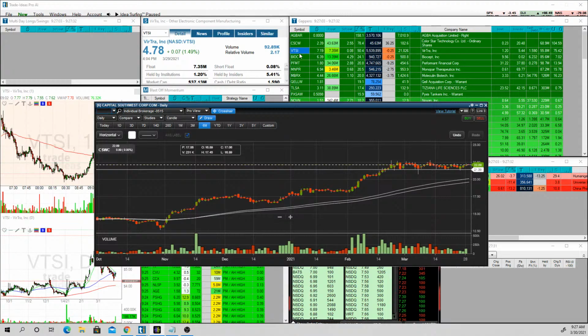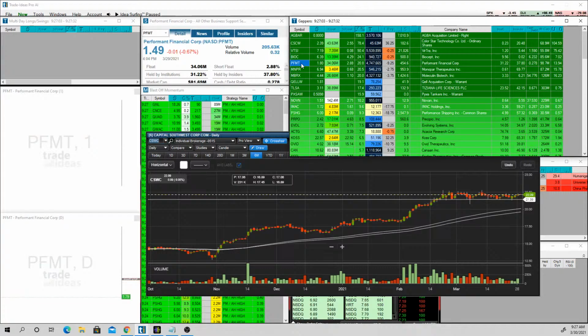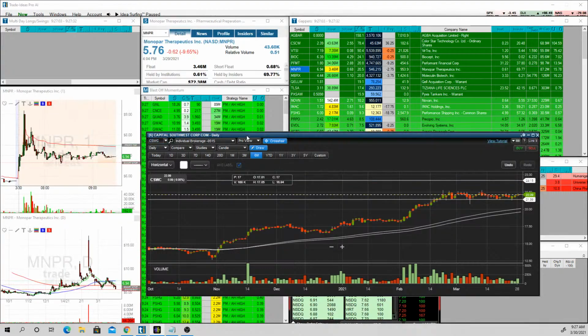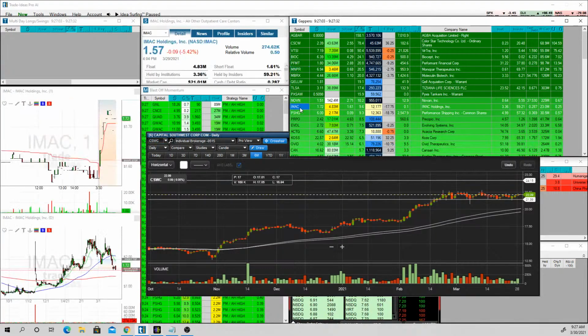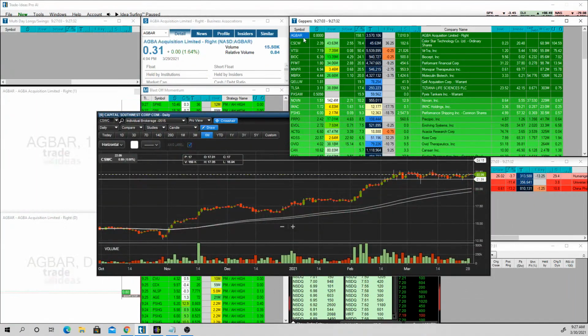You need to have a mix of shorts in there, right, to have a big squeeze. That's why GameStop ran so big, because the short float on it was massive. And then you had retail coming in and squeezing out all the shorts. So, but yeah, guys, that's gonna be it here.